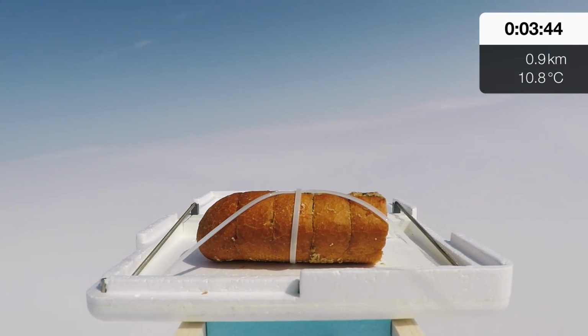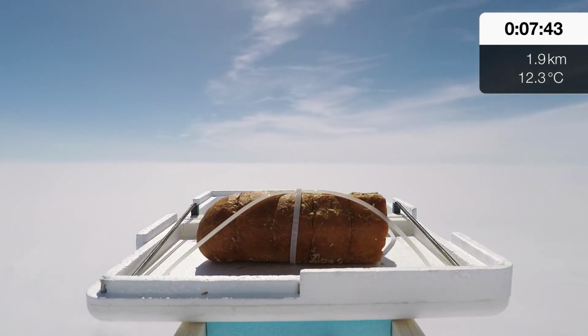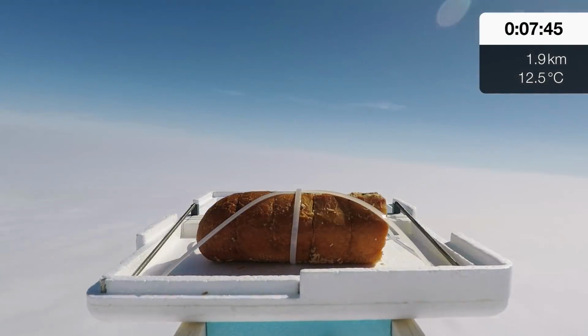Orbit requires tens of thousands of miles an hour of speed. That's what all the rockets are for. We're using a weather balloon. It's a large one, actually, today. We're going as high as we can with this payload.